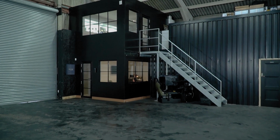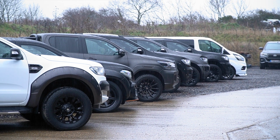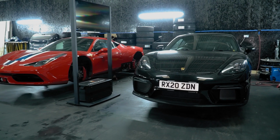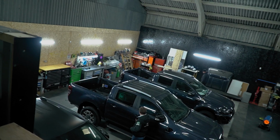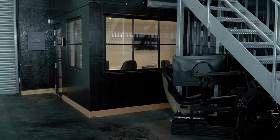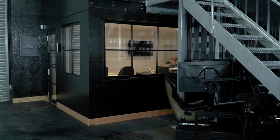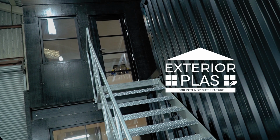Yes, we've got loads of space now, and it's very rural and it's very rustic, but get inside the workshop and it's our typical setting, typical brand image. We've made it really nice. We've put all the flooring down now, so thank you to Garage Style for that. That's finished. Windows are in the office, doors are in, so big thank you to Exteriorplast for sorting us out with those. And yeah, it's just a really nice place to be.